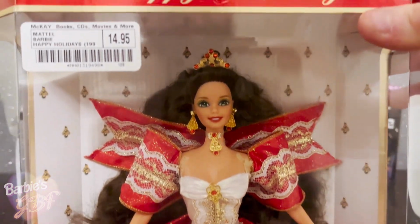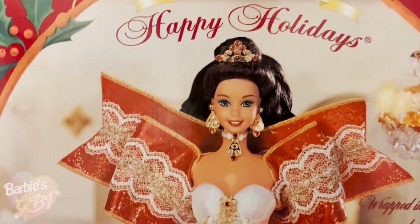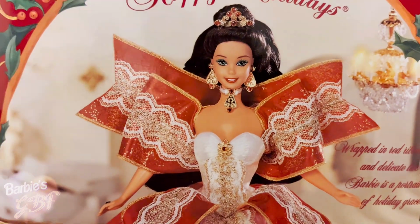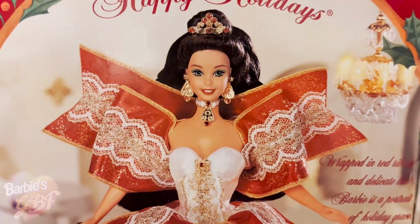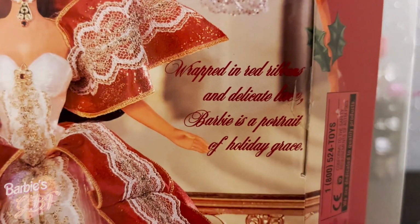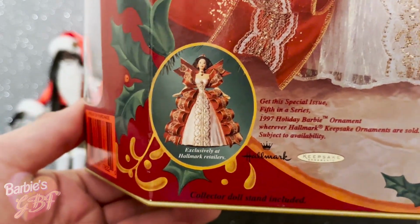So this is the infamous Happy Holidays Barbie from 1997 in her packaging. And on the back you can see an image of her. Look how menacing she is. She is just ready to infest your local thrift store. Wrapped in red ribbons and delicate lace, Barbie is a portrait of holiday grace. And you can also see down here the miniature version that I was talking about earlier.